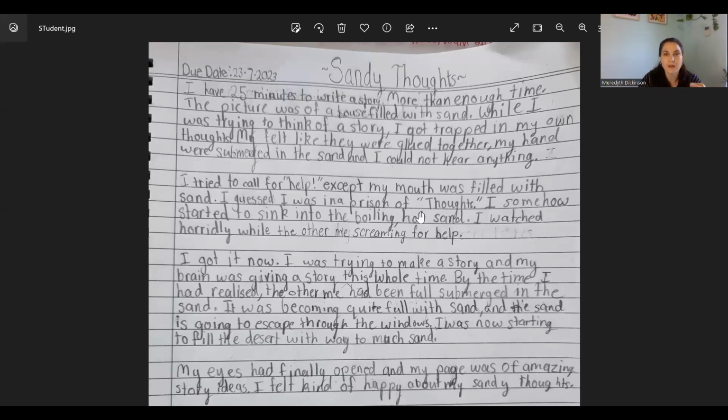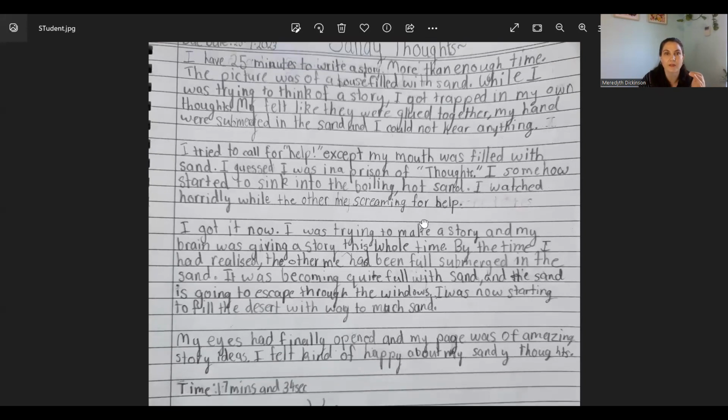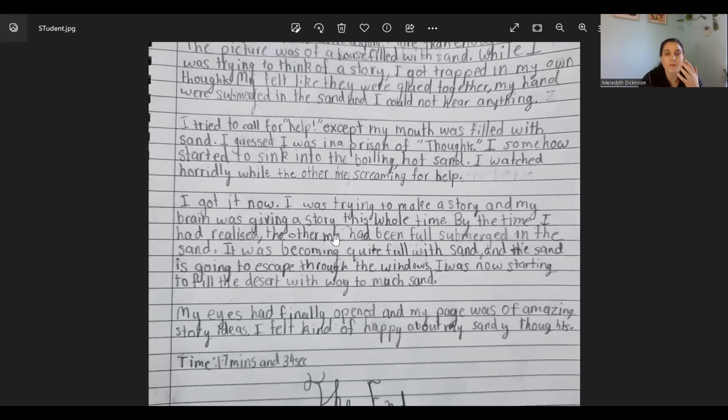So she's sinking into the boiling hot sand. I'm watching horribly while the other me is screaming for help. The other me had been fully submerged in the sand. It was becoming so full. I was starting to fill the desert with my own sand. And so what has happened to this character is not actually very good. It's like she's drowned in all of this sand. There's all this sand that was gluing her together.